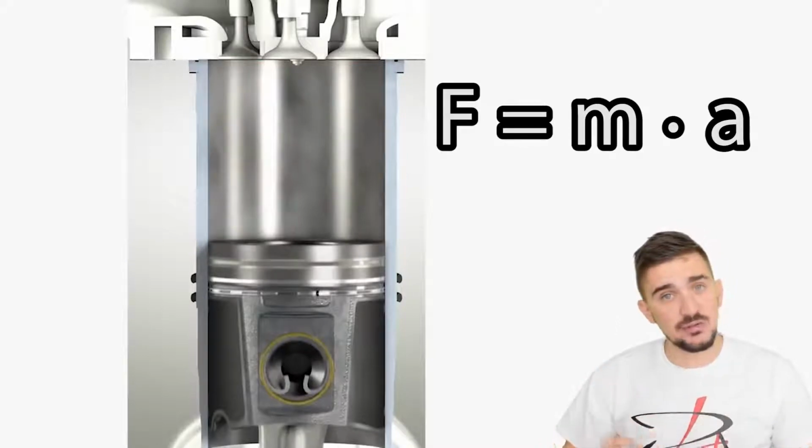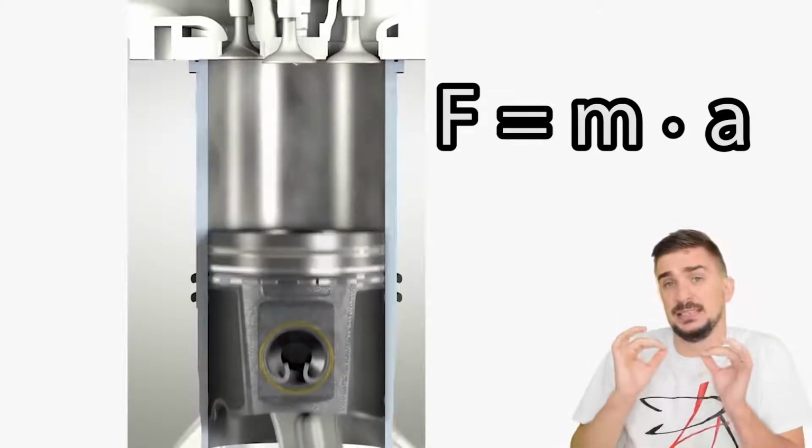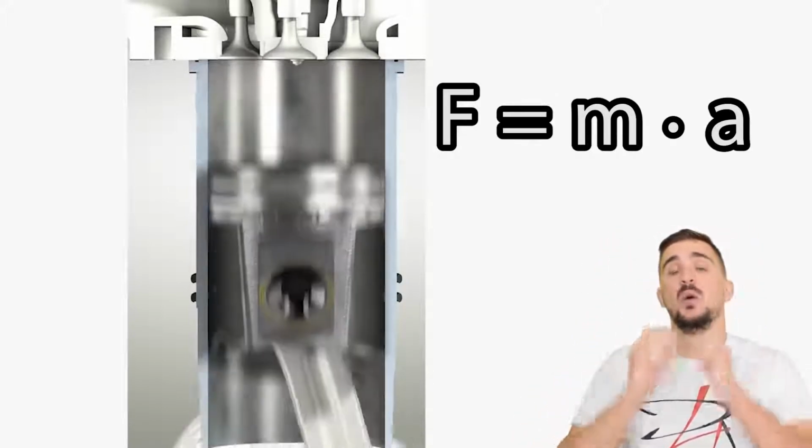And then as it's going down towards bottom dead center, it slows down. It has to decelerate, and then as it reaches bottom dead center for a very brief moment of time, it stops, changes direction, and then again accelerates away from bottom dead center. So the piston is constantly accelerating and decelerating.